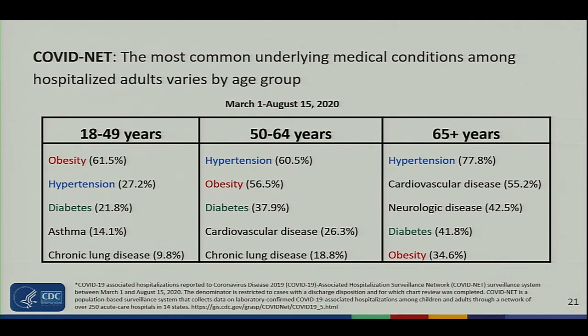The most common underlying medical conditions seen in the previous slide among hospitalized adults varies by age group. You can see obesity in red was in the top 1 to 2 conditions reported for younger and middle-aged adults, but only reported in 34% of adults 65 and older. Hypertension in blue was the most common among middle-aged and 65 and older adults, and diabetes was a most common condition in all groups.